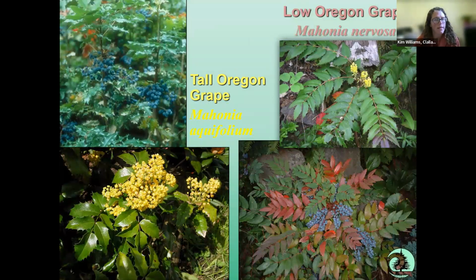And our two Oregon grapes. We have tall Oregon grape, which can get up to 5 feet tall here. And these wonderful berries and the blueberries and the yellow flowers. And then we have our low Oregon grape, which is also kind of knee height, waist height, more like knee height. Beautiful, waxy, evergreen. Both of these are slow growing, but then again, if they find the place they like, they can really take off and grow. The low Oregon grape does sucker a little bit, so it will fill out an area. And it's easy to keep it under control though.